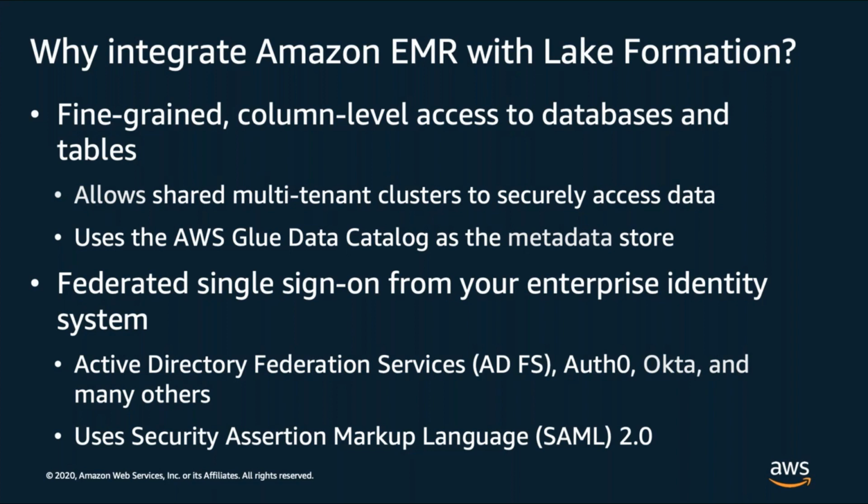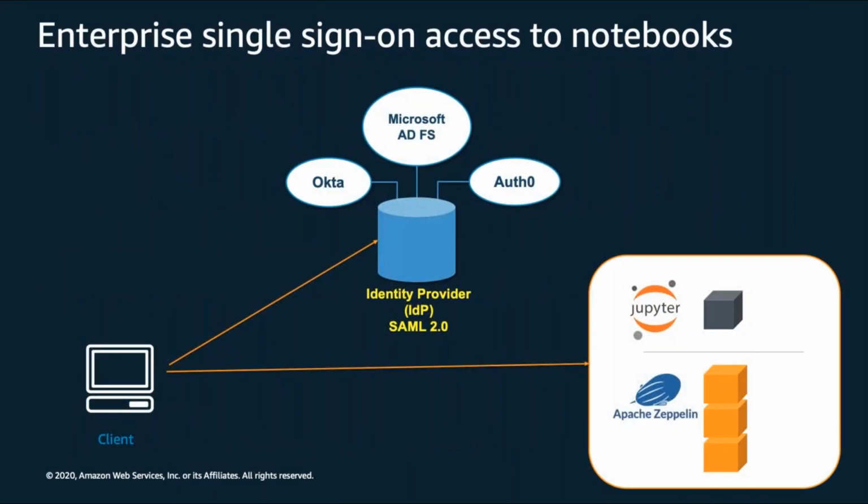In addition to these, the integration of EMR and Lake Formation has also enabled federated single sign-on from your enterprise identity system. And these include Active Directory Federation Services, Auth0, Okta, and many others. These use Security Assertion Markup Language, which is the open industry standard supported by most of the identity providers. This mechanism can also be used as a single sign-on access to your EMR or Apache Zeppelin notebooks.